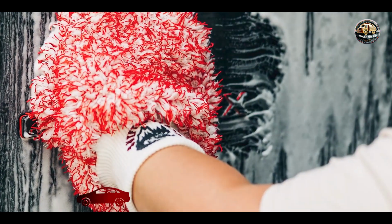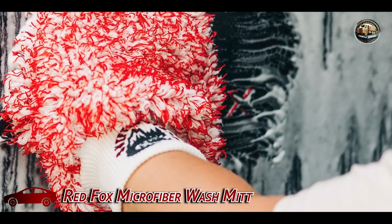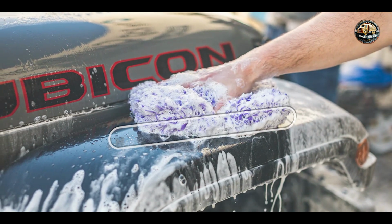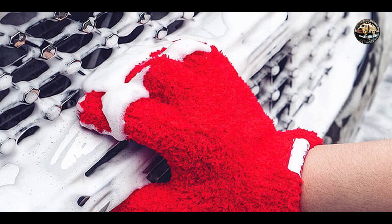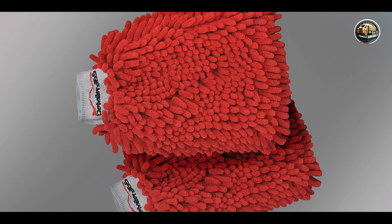Taking our fourth spot is Red Fox Microfiber Wash Mitt. The Red Fox Microfiber Wash Mitt is a budget-friendly option that doesn't compromise on quality. Designed for effective car cleaning, this mitt features a soft microfiber construction that is gentle on surfaces while providing excellent cleaning power. It's a great choice for car enthusiasts looking for a reliable wash mitt without breaking the bank.